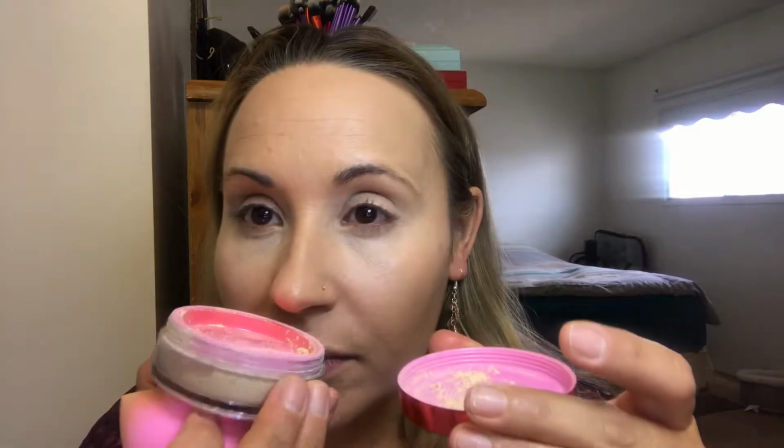I feel like this hardly took any blending out at all. It just happened so fast. Like one little swipe with the sponge and you were done. Can we stop and smell the powder right now? Delicious. So can you guess?